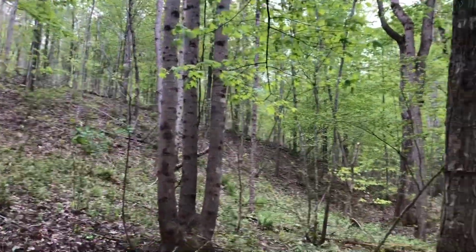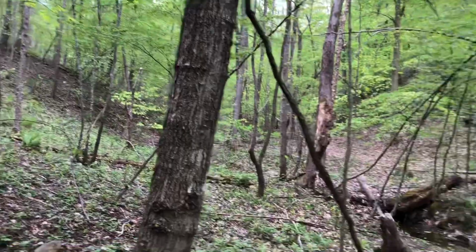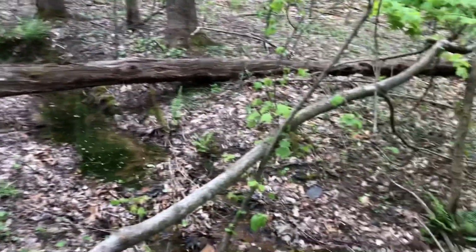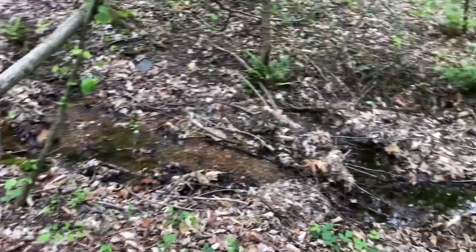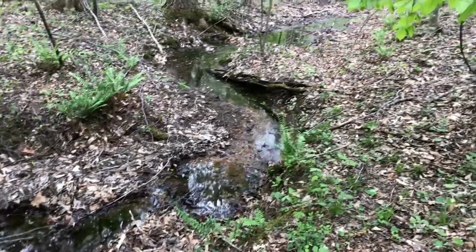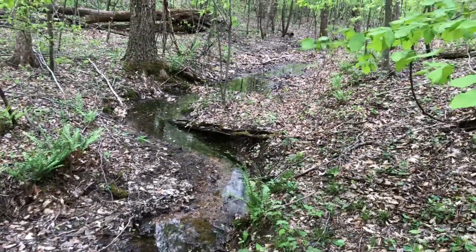Okay, I was up on that ridge and I decided I probably need to be back down the valley. I'm glad I did, because this is just beautiful. Look at this. Little creek here. Look at it. Going through the woods. I'm gonna follow this creek here for a little bit. I'm gonna take you with me.